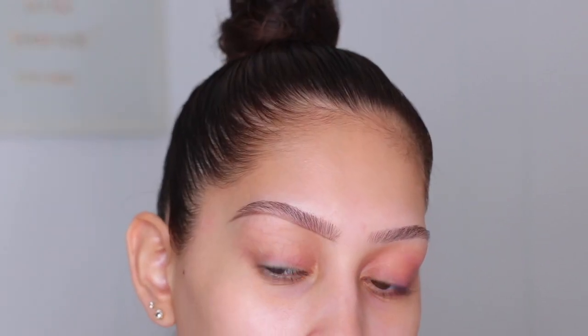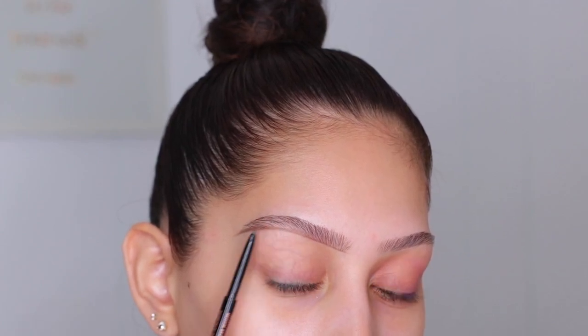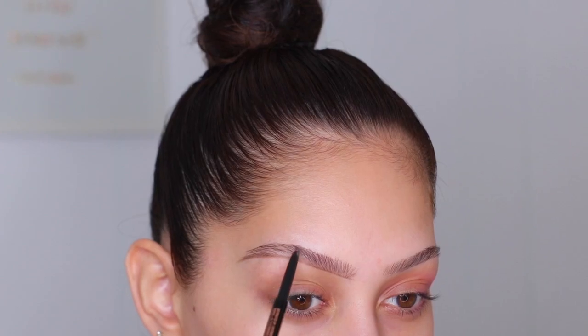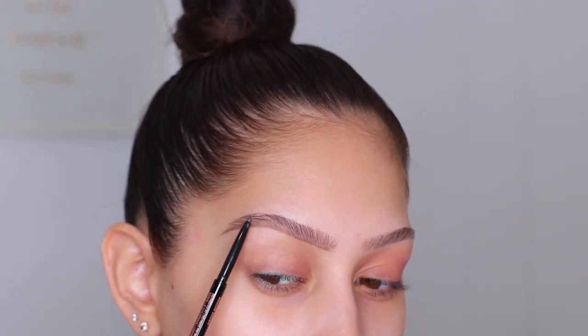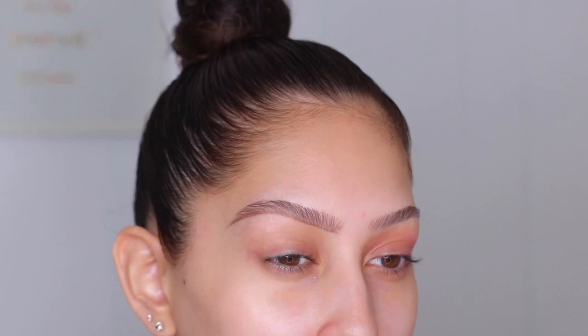You kind of see what I'm talking about? This over here looks a little bit fuller than the sparse area that we have here. At this point, of course, obviously we still have a little sparseness throughout the brow, but don't even worry about that. You want to fill them in lightly because, again, it's always easier to build the product and add more product than it is to take away. You don't want to have to wipe off your entire brow if you make a mistake.